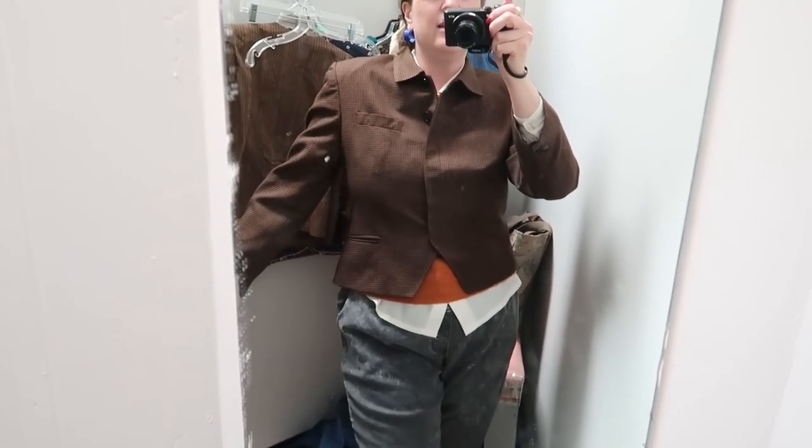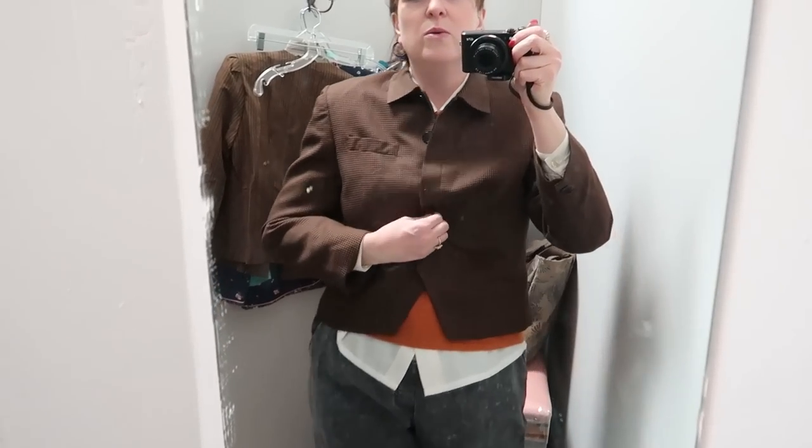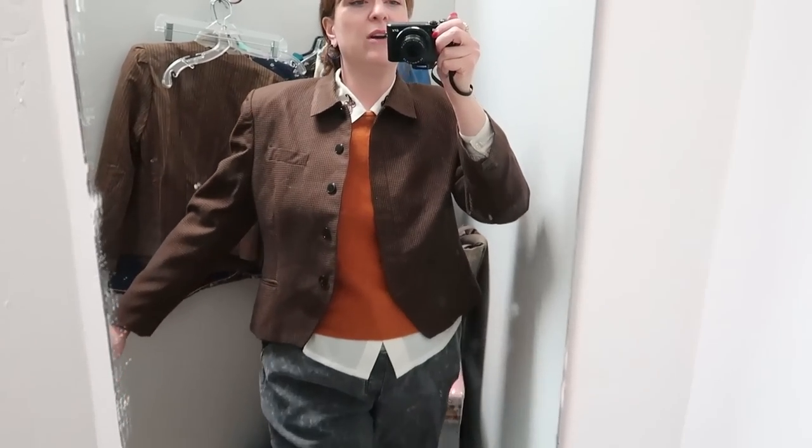Okay, I've got this brown and black houndstooth Jones New York jacket. I really like it. It's got a little bit of a cropped fit, which I think is kind of cool. And I think it'd be a nice jacket over some cool black and white graphic tees.